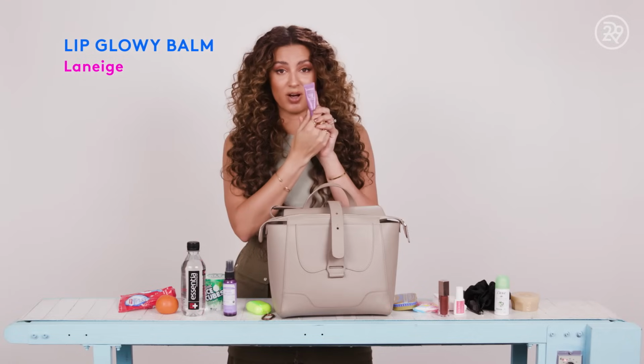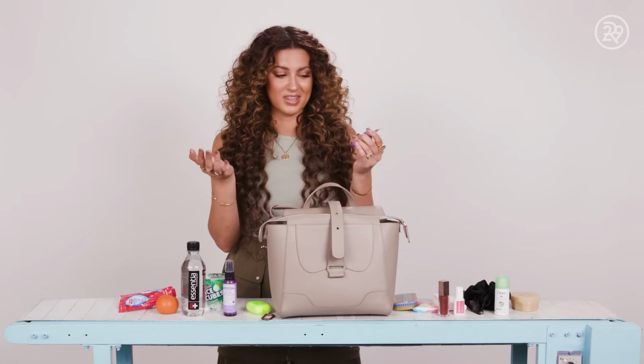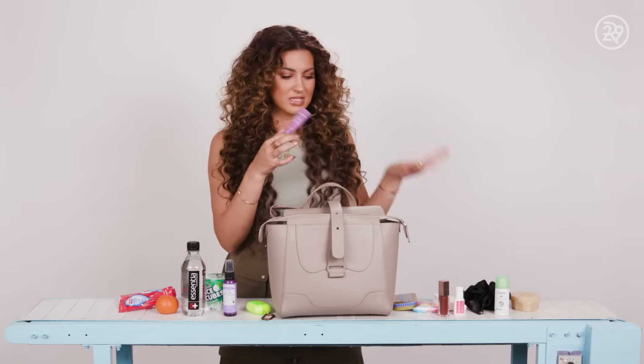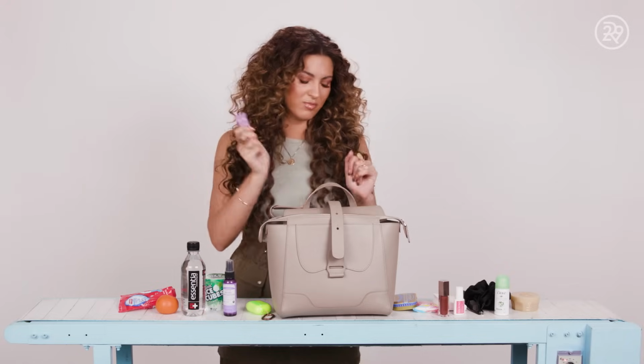Another product that I really love is this Laneige lip balm. It's amazing. I wear it all the time. This one is more of a clear, whereas the other one has a little bit of color. So this one is more of an everyday casual kind of vibe for me.